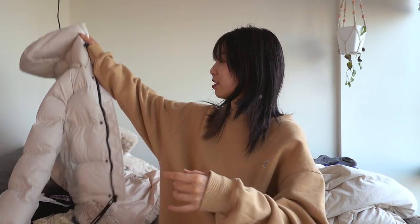Gonna share with you guys a little clothing haul of some new items that I bought the past few months. I needed a new puffer, so I got the Aritzia Super Puff in matte pearl. Hopefully this doesn't get dirty, but yeah, their puffers are decently priced and they're really warm, which is really important because it's getting really cold now. But it's cute, it's so warm.